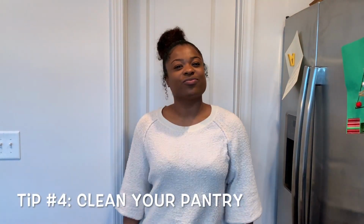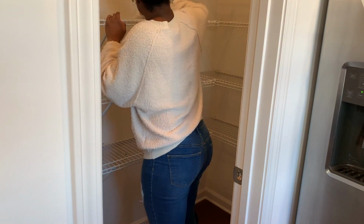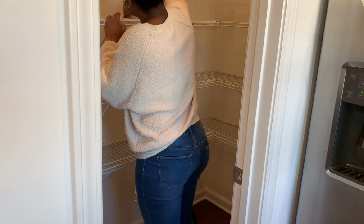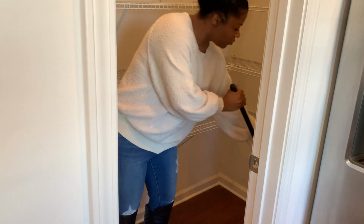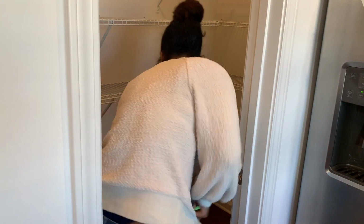Tip number 4, clean your pantry. Now that all of your food items are out of the pantry, this is a good opportunity for you to wipe down the shelving and to even sweep and mop the floors so that your pantry can be nice and clean when placing items back.